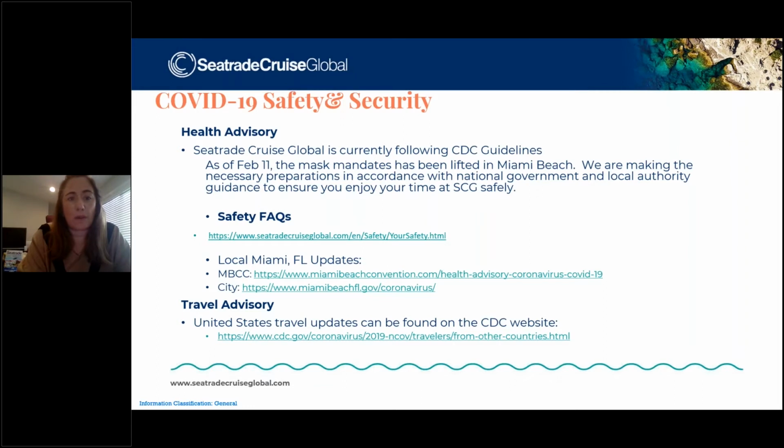I've also put a link here to several links with regards to safety. But this year, we're definitely highlighting increased air circulation, contactless facilities, registration, and cleaning. So really constant cleaning of high surface areas. This is all the most up-to-date information in these links.